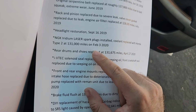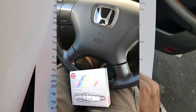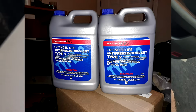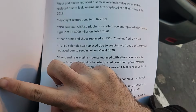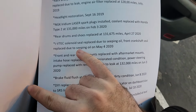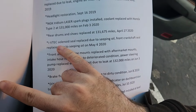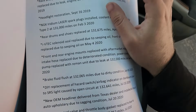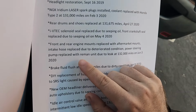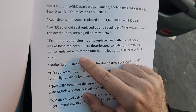February of 2020, NGK Iridium spark plugs. Got new coolant for the first time. In April of 2020, I got rear drum brakes and shoes. And then May 4th, I resealed the VTEC solenoid and the crankshaft seal. So those were seeping oil. And then in June of 2020, I got front and rear engine mounts because those things were getting bad.